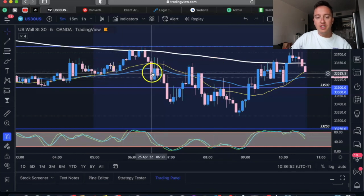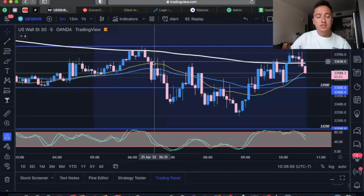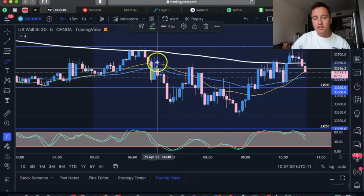So right here is the market open, big drop. Then we have a retest right here. So this overall can be a lower low right here, and then we have a lower high.